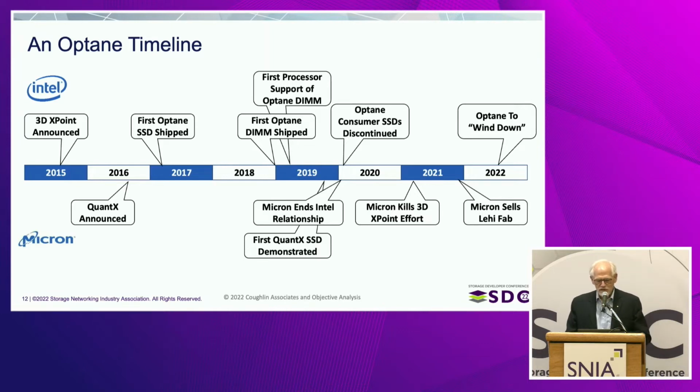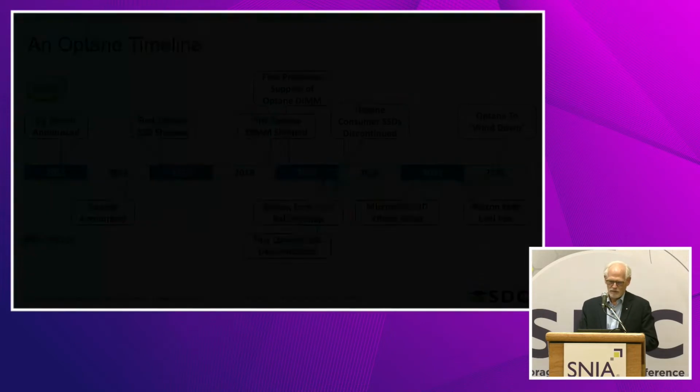In 2022 then, in July actually, I think it was July 28th, if I remember that date, just after we finished our report, Intel announced that Optane was winding down, okay? So that's sort of the timeline of what happened there, just to give you an idea of the scale of things. Again, sort of a cautionary tale to give us some idea of where things are going.